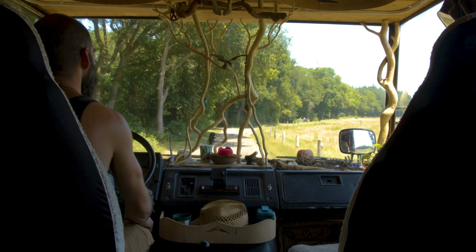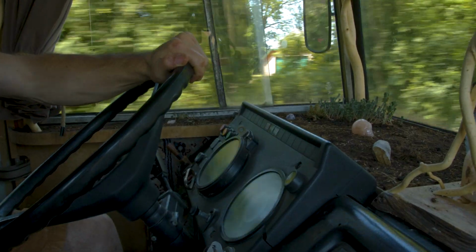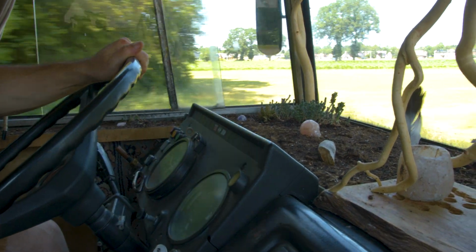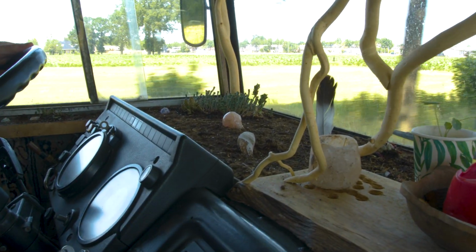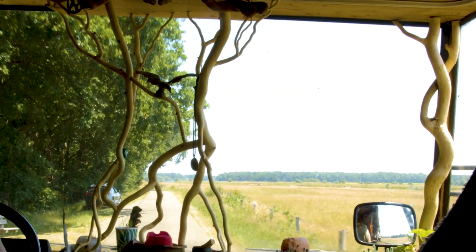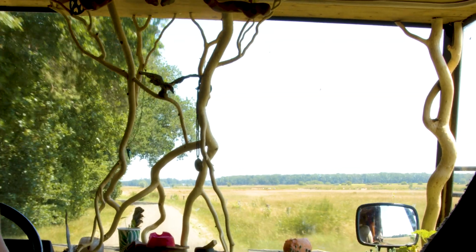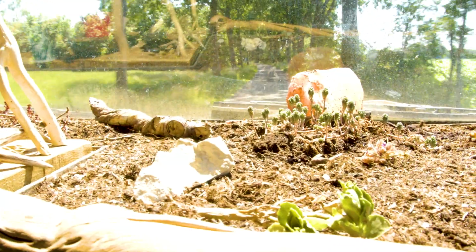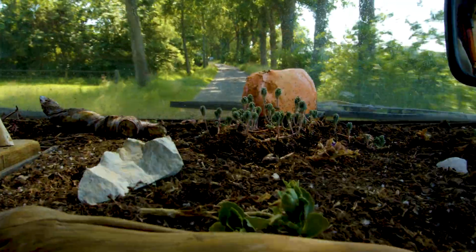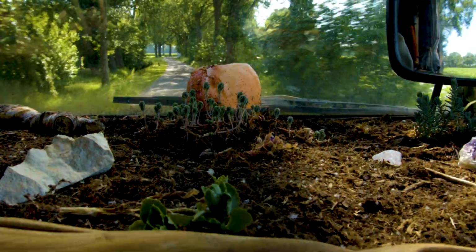Yeah, this is the cabin. So I'm driving from here, and yeah, I created a garden. And I built this nice piece in the middle of the cabin with a friend of mine. I like to work with natural materials, and especially in this style with the branches. I love this centerpiece, and I enjoy it every day.